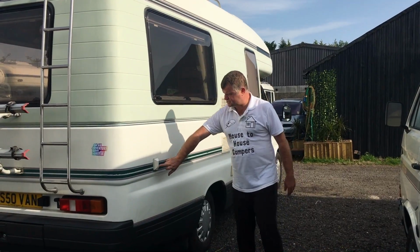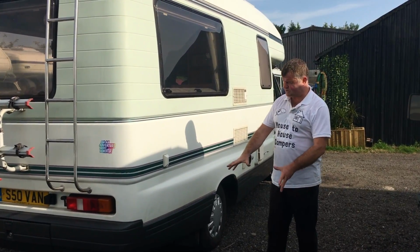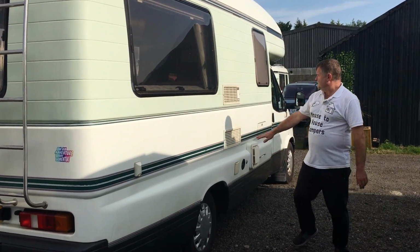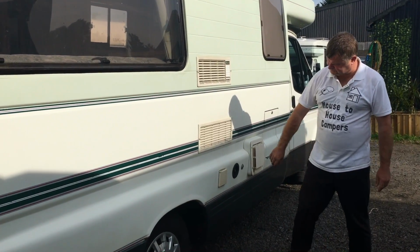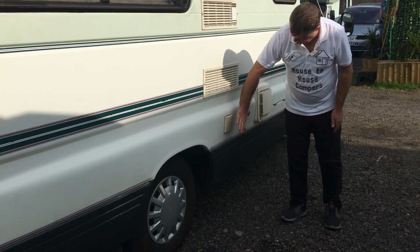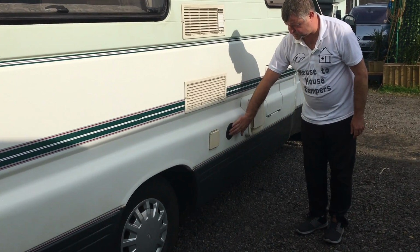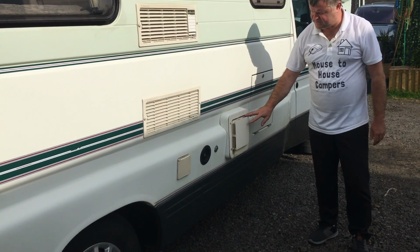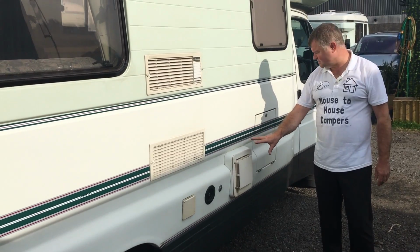Outside Vision Plus aerial for your TV. So if you had a table here and an outside TV, you can hook up the aerial from there. We've got the flue covers for the fridge. Mains hookup cable, just showing you that in the outside department. We've got the leisure water, so the fresh water. We've got the Carver Cascade, so that's the flue and the exhaust, as it were, for the gas heating and the hot water on gas.